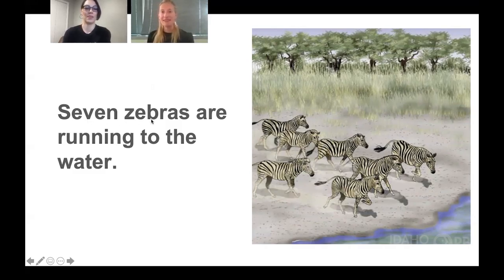Seven zebras are running to the water. Okay, so they're not in the water yet, but they're running. Miss Sasha, why are they running to the water? Why are all these animals running and walking to the water? I'm gonna go with that they're either thirsty, or maybe they're really hot and want to swim. Or maybe both. But I bet they're really thirsty, because when I'm really thirsty, I run to get water too. That's true. Should we count the zebras?